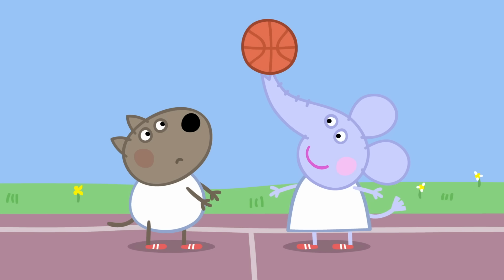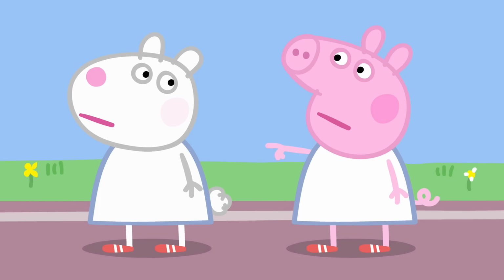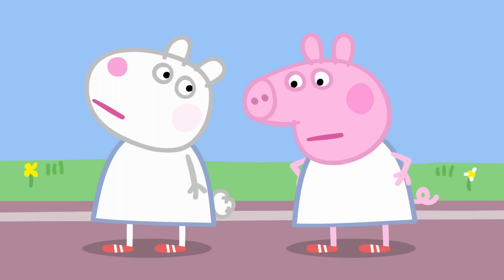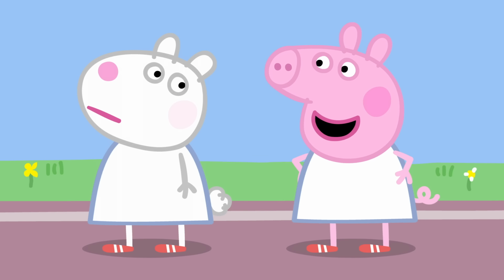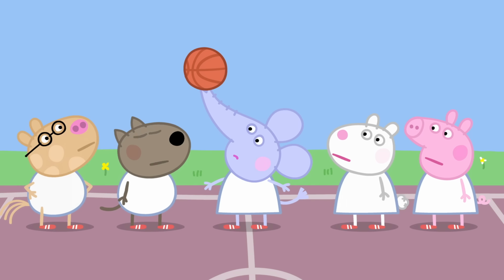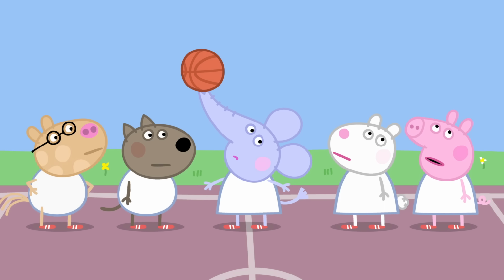Emily Elephant is very good at reaching high with her trunk. Emily's using her trunk. It's not fair. Shush, Peppa. She's on our side. Oh, yes, that is fair. It's not fair. We want Emily on our team. No, she's in our team.